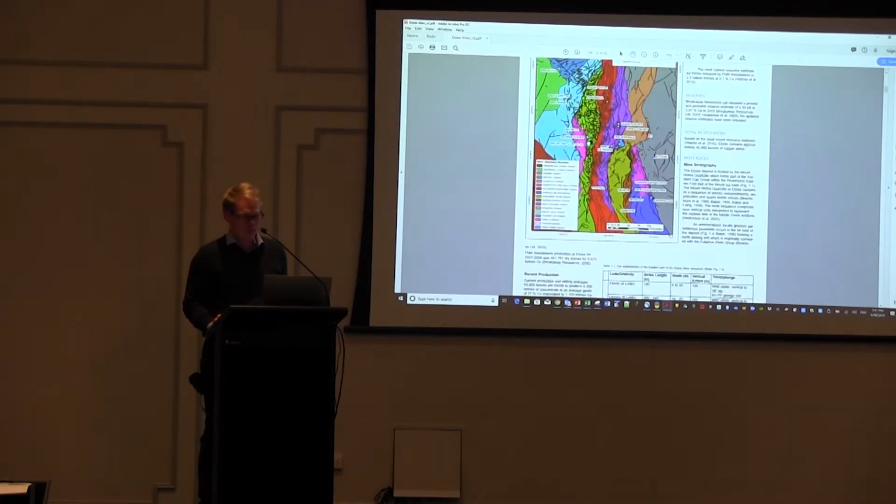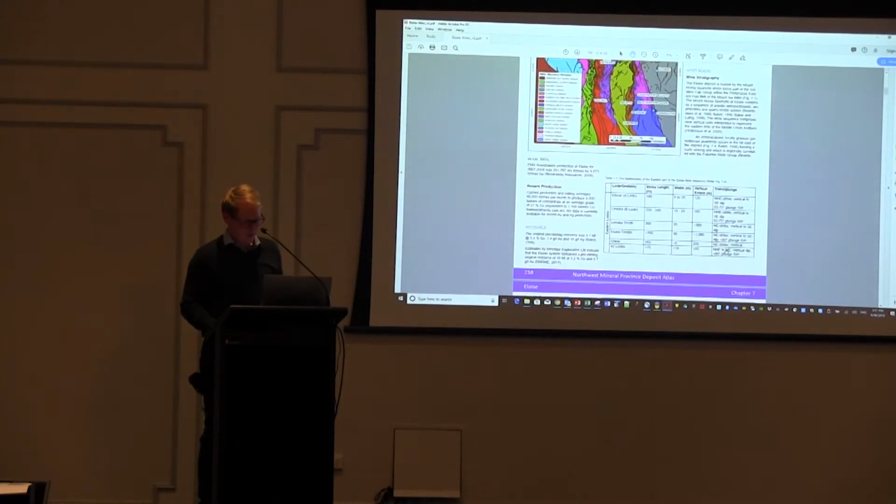Rick's provided some regional setting. The mine is hosted by the Mount Norma Quartzite. And you can see there's clearly a trend through some of these atlases to try and keep some standard. You can see the Eloise deposit located over here, and Osborne down here as well. So you can see the regional setting. These are the cover rocks that cover the eastern side of the craton, highlighting that it was obviously a blind discovery back in the 1980s.